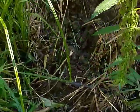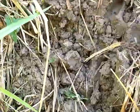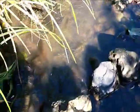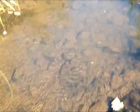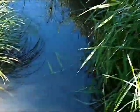Deer trail. See him. Going up. I can build a little dam right here. Heck yeah. Oh, what's over that way?